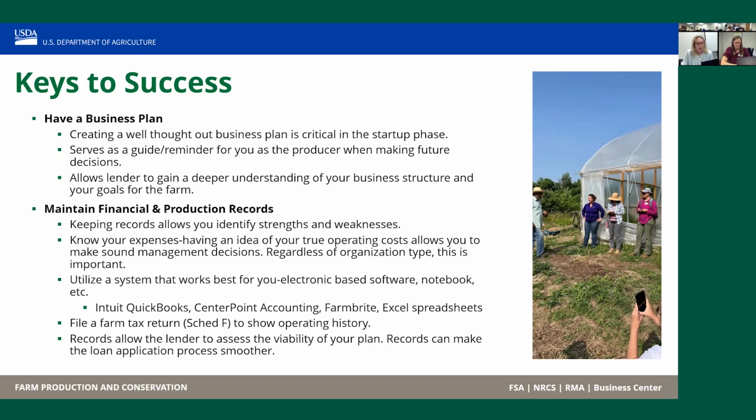We also want you to utilize a system that works best for you. So if you are somebody that does not prefer to do things online or on a computer, maybe a paper-based system is more suitable to you, like using something like a notebook. If you like using an electronic-based system, there are multiple software programs you can use. QuickBooks is a very popular one, and you can also use something like an Excel spreadsheet, which is very inexpensive, and you can customize that.